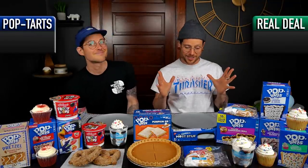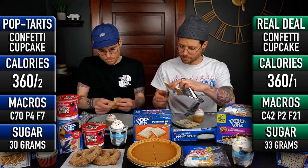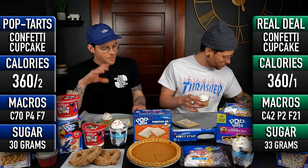But I think it's time to start doing some Pop-Tart comparisons. Want to start with a tried and true confetti cupcake? Sounds good to me. Now I'm thinking we start with the Pop-Tart and then do what it's trying to be.